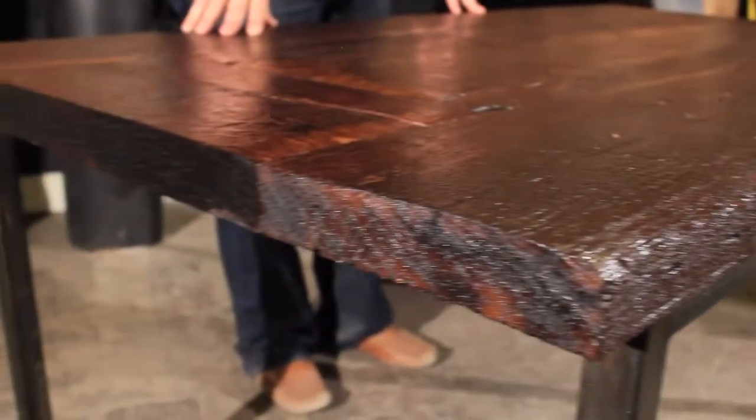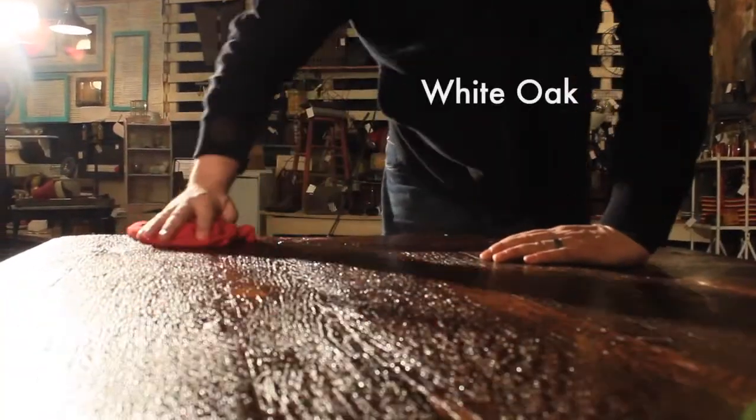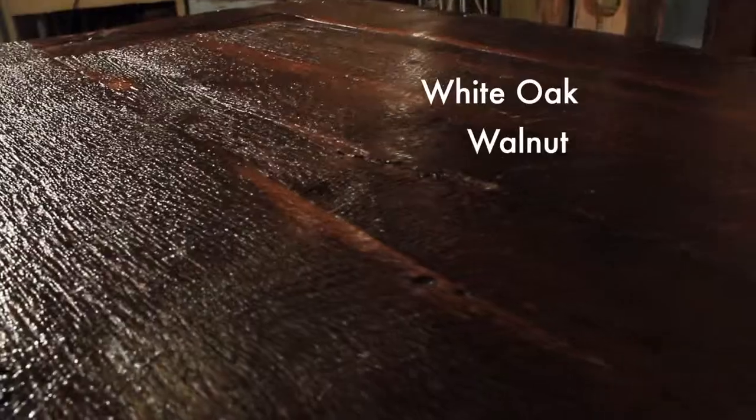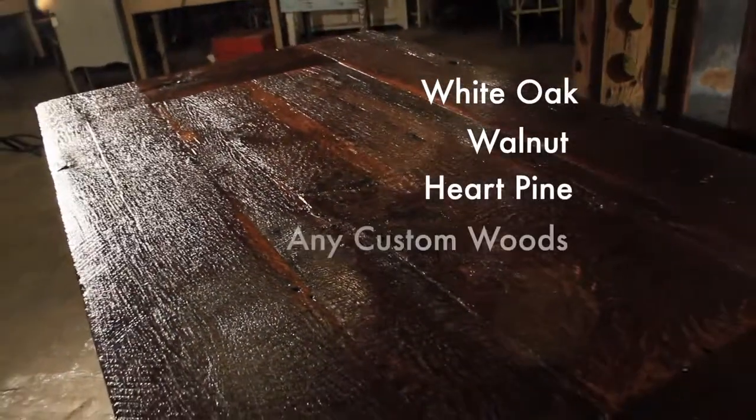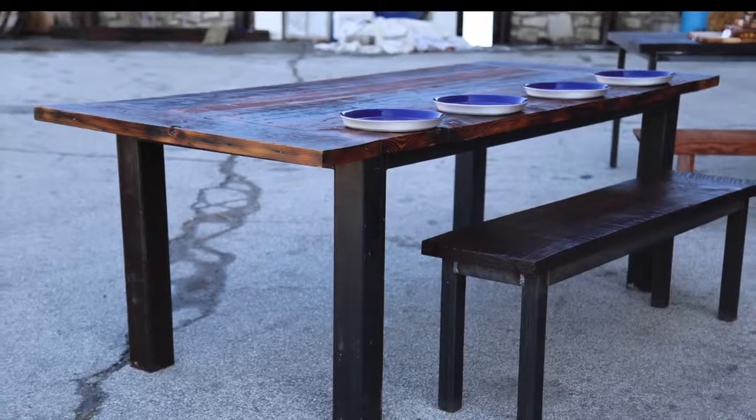Wanted to go through a couple examples of our Amish-made product line, and one of the big ones for us is our harvest tables. Our harvest tables feature real thick, reclaimed domestic hardwoods, white oak, walnut, or heart pine, but we can do any custom wood that you like. We can do custom dining room tables for you. We do conference tables, bar tops. If you have a request, we try to make it happen.